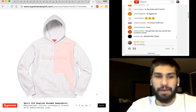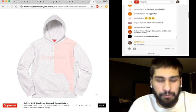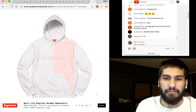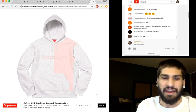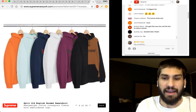This isn't too bad, but I feel like it's kind of lazy. We just have the split Old English, which I'm a really big fan of, as well as a lot of other people. They love that embroidery on there. But the fact that it's just a stripe of pink, I personally don't think that it's going to be hyped or anything worth really looking at.